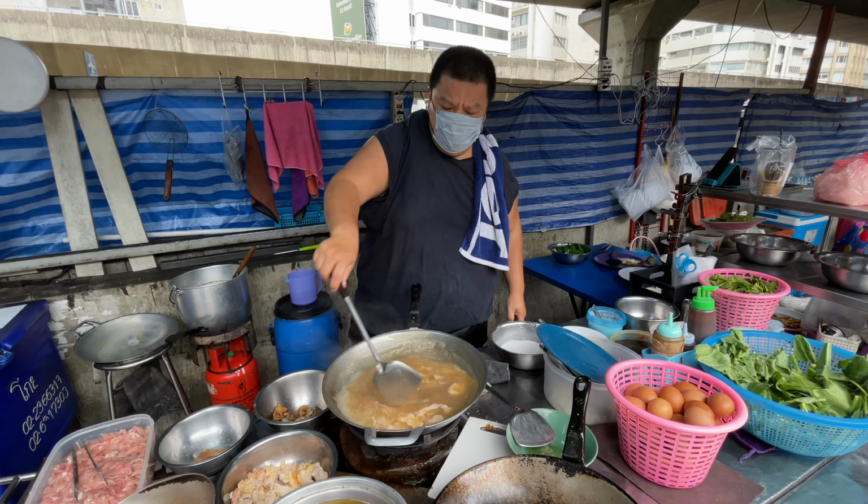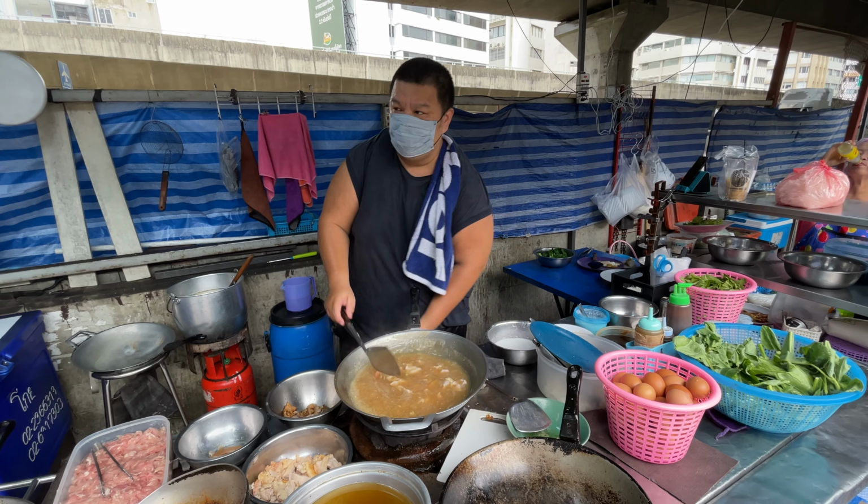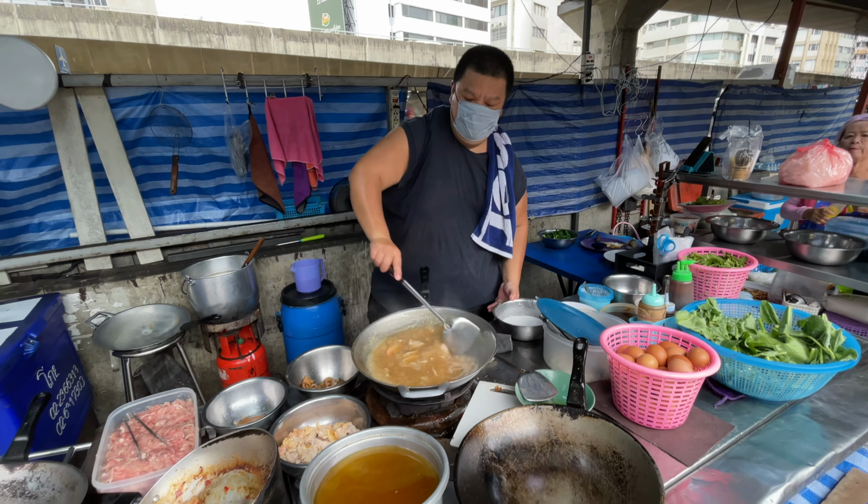What is this? Oh, noodle with the stewy soup. So he's cooking noodle with prawn, a bit of stewy or gravy mix.